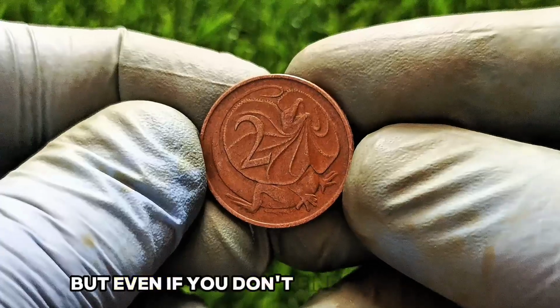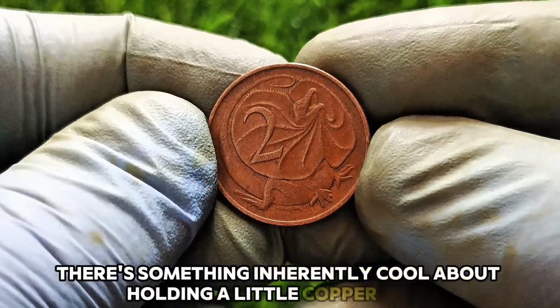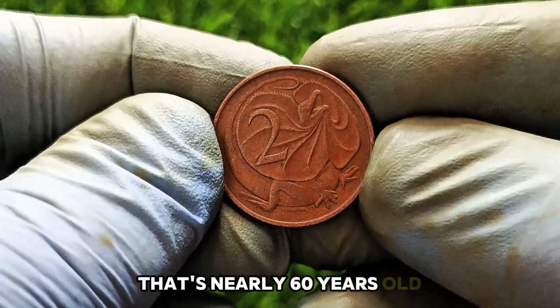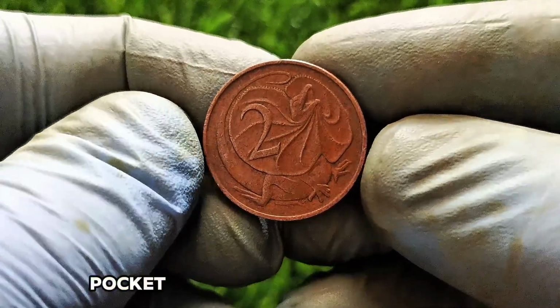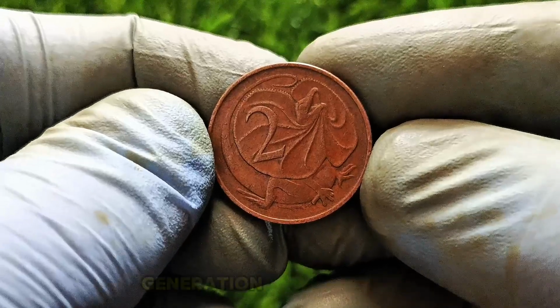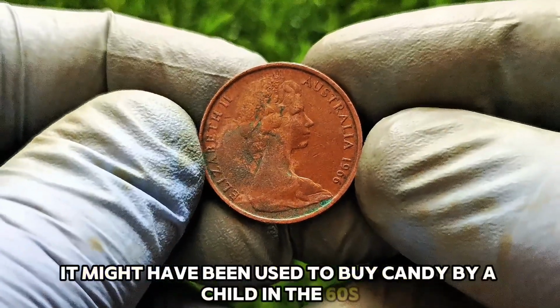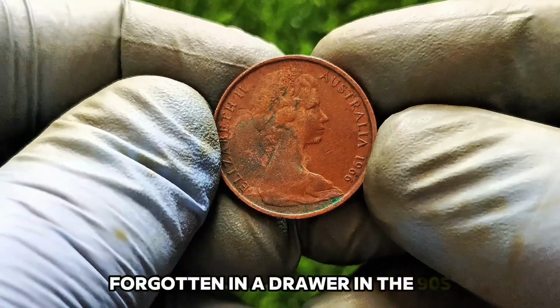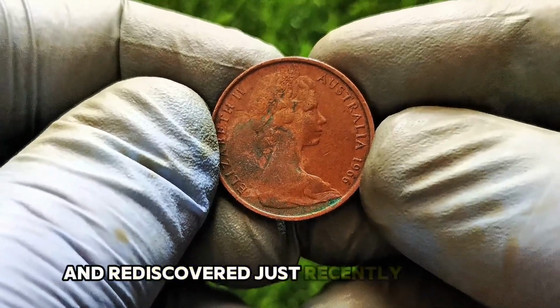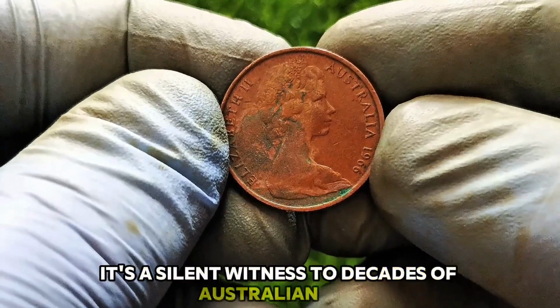But even if you don't find an error coin, there's something inherently cool about holding a little copper piece that's nearly 60 years old. Think about it. This coin has traveled through time, pocket to pocket, wallet to wallet, generation to generation. It might have been used to buy candy by a child in the 60s, dropped in a car seat in the 80s, forgotten in a drawer in the 90s, and rediscovered just recently in a coin jar. It's a silent witness to decades of Australian life.